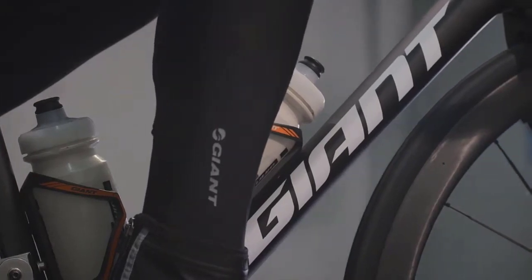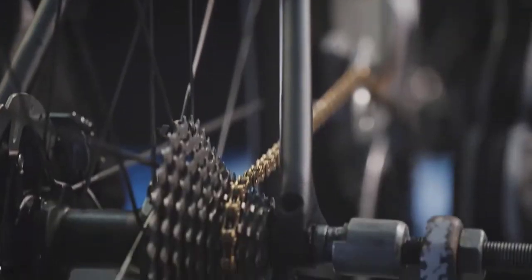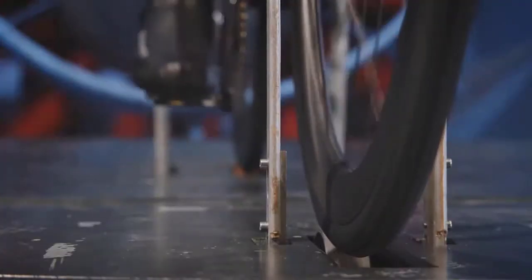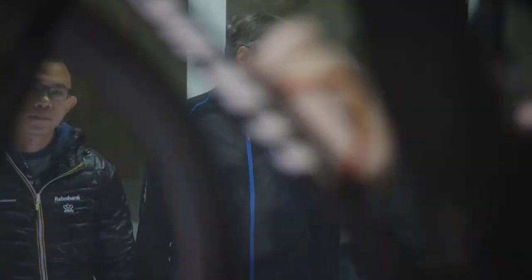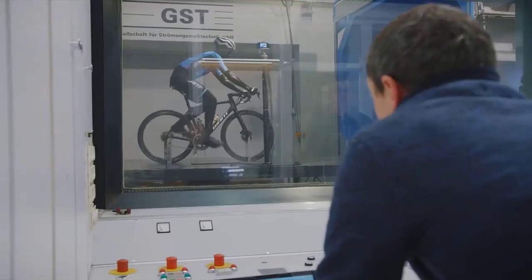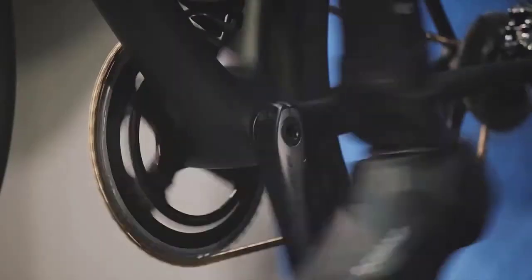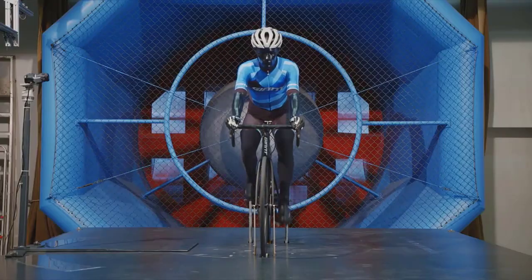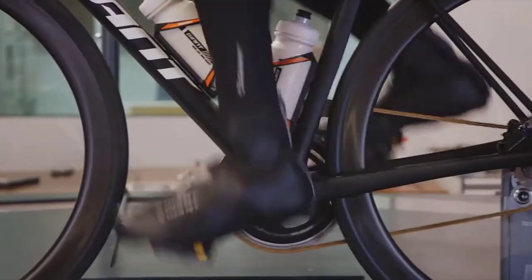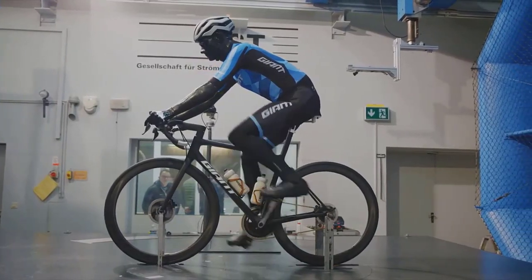Second, the new TCR also takes a major leap forward into aero performance. We used CFD and dynamic wind tunnel testing to create new airfoil sections with a truncated ellipse shape. Every tube shape was analyzed, engineered, and tested to produce an overall structure with significantly lower drag. In the end, we were able to create the most aerodynamic bicycle in its class.